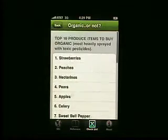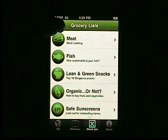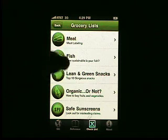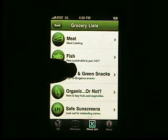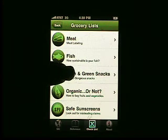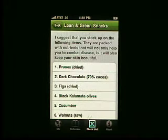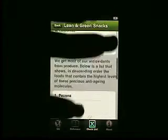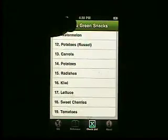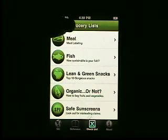Now on top of that, there's also how sustainable is your fish, a list on that, a list on meat labeling, lean and green snacks, ideas for you to supplement your menu with these items because they have the most ingredients in them to combat disease. So that's actually pretty helpful, and that's a really long one actually. And then some information about sunscreens that I was surprised to find out about.